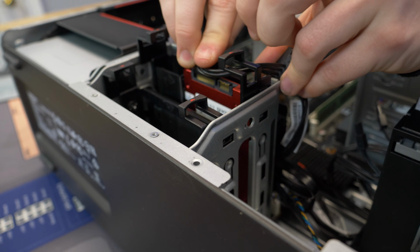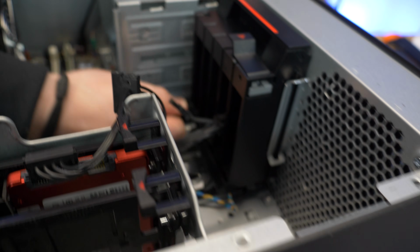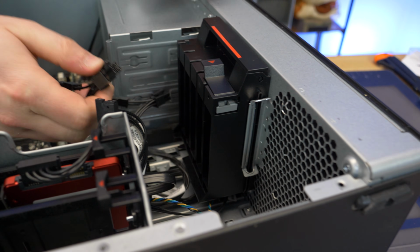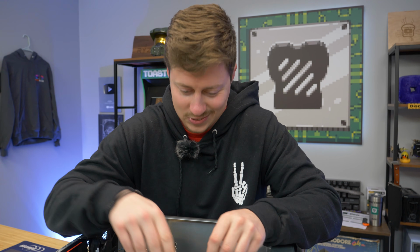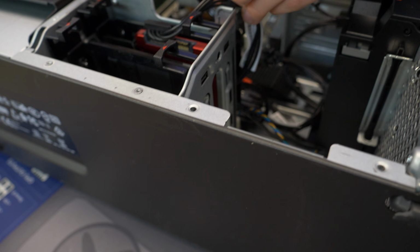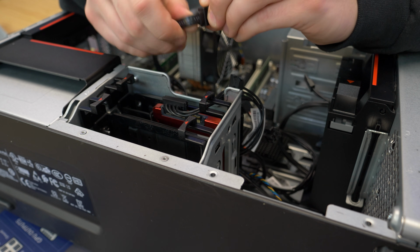Is there included GPU power options? Yeah, wow, that's weird how they did that. Look, they're on a rail. Wow, we actually have two 8-pins. Yeah, that's awesome. Two 6+2 pins, so two 8-pins. That's pretty sick. I'm just saying, guys, you're not going to get this kind of stuff in those Dell Optiplexes. I do love the Optiplex, so don't get me wrong, but this is pretty cool.